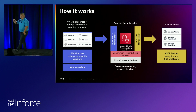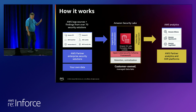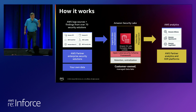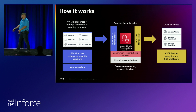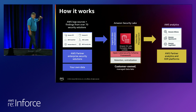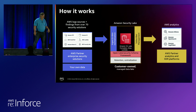As we're bringing data into Security Lake, whether it's an AWS log and we're running those pipelines, whether it's some of those partner icons that Jonathan just had on the screen a minute ago, or you're bringing your own data, we are building up and making sure it's in OCSF. We're building up Glue tables. We're taking care of Lake Formation permissions.